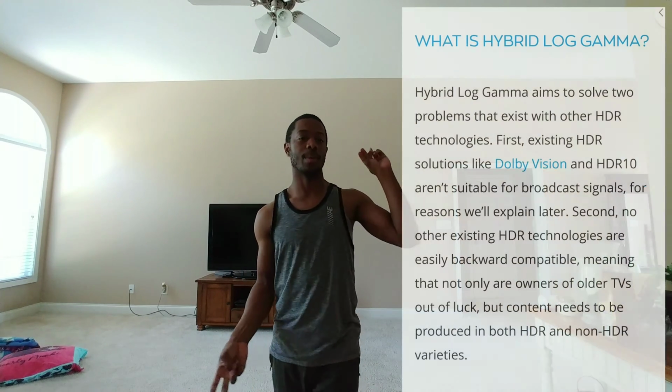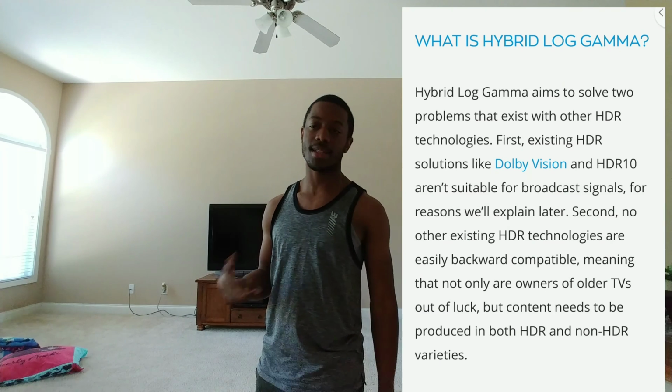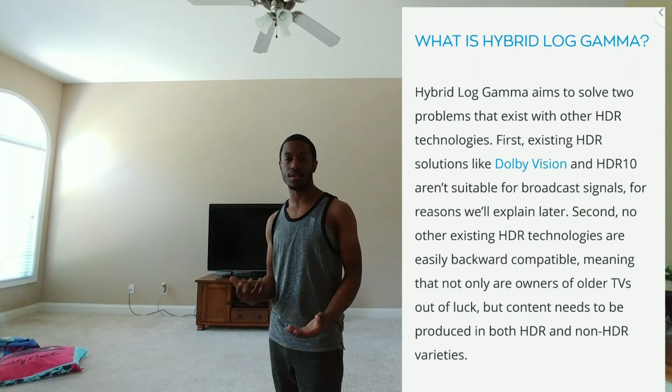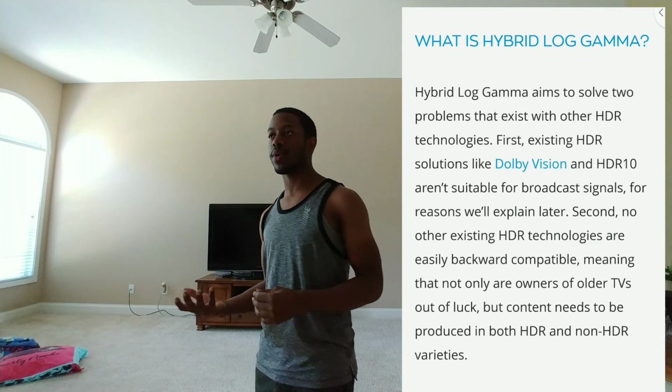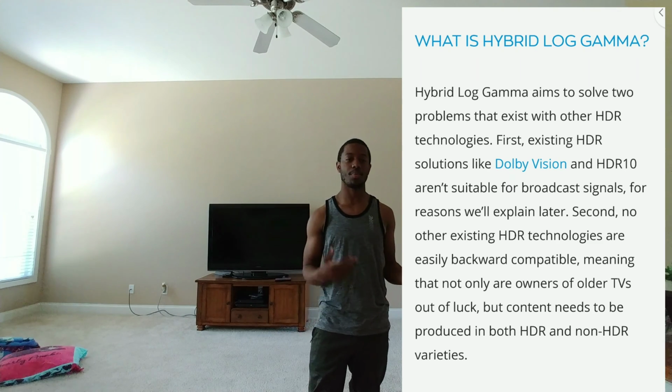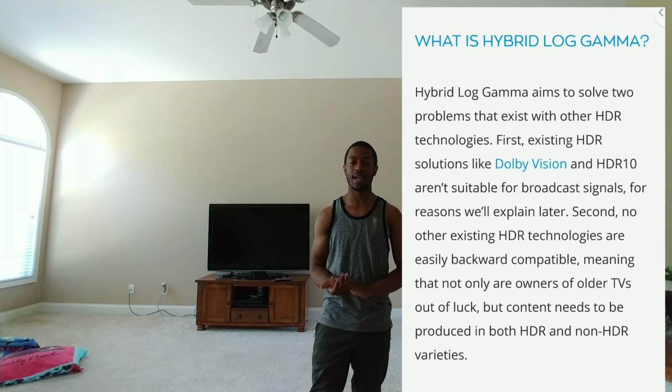It's another HDR format, kind of like Dolby Vision, HDR10, things like that. It's another one of those formats that promises you a better picture when you're watching live television. If you're currently running Dolby Vision or HDR10, you're probably not going to get much benefit out of Hybrid Log Gamma unless what you're watching is using that format. Then you have that, but you want to stick with Dolby Vision and HDR10. Those are your main ones you're going to hear. HLG is just something else that helps you when you're watching satellite TV, something like that.